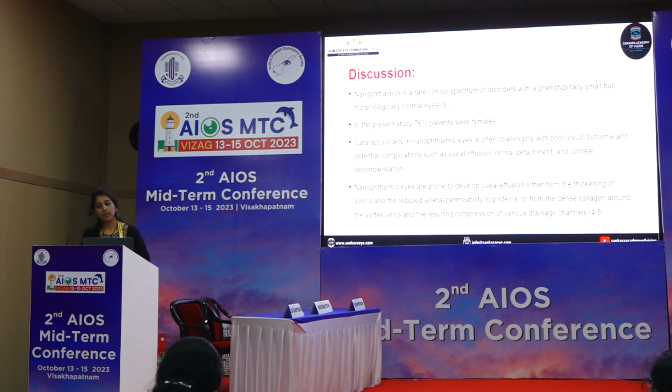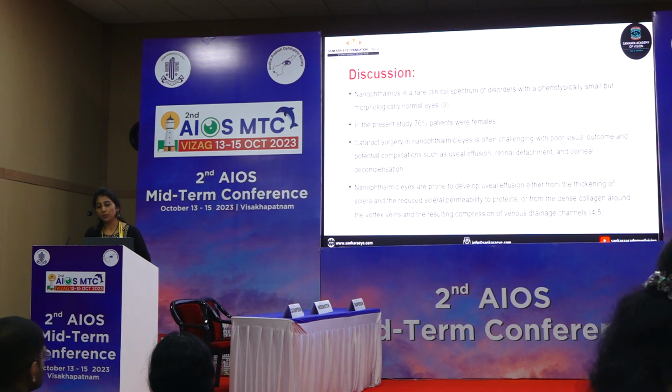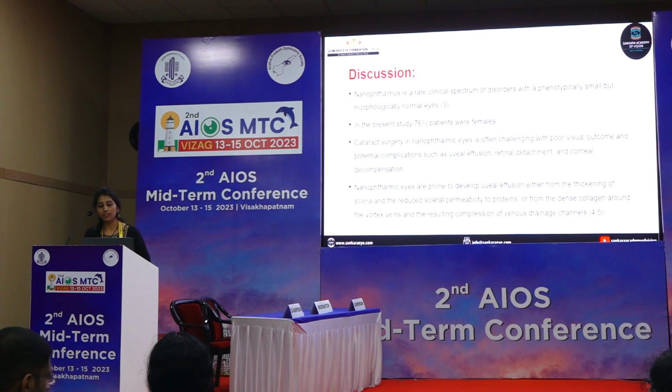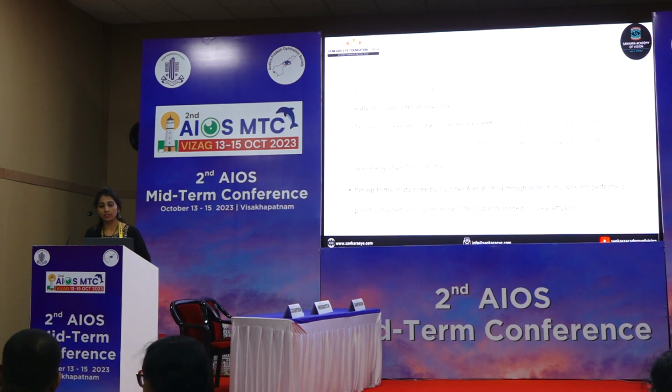Coming to discussion, nanophthalmos is a rare clinical spectrum of disorders with phenotypically and morphologically small eyes. Cataract surgery in nanophthalmic eyes is often challenging with poor visual outcome and potential complications such as uveal effusion, retinal detachment, and corneal decompression. These eyes are more prone to develop uveal effusion either from thickening of the sclera and reduced scleral permeability to protein, or from dense collagen around the vortex veins resulting in compression of venous drainage channels.